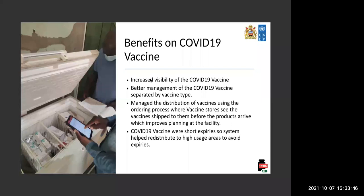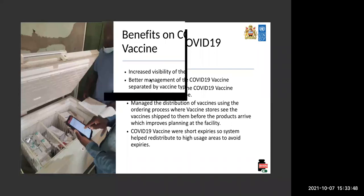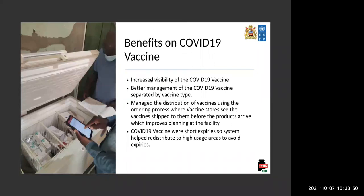And is the mobile app only used at the last mile, or is it also used in the warehouses? It is used at both the last mile and the warehouse and the national warehouse.